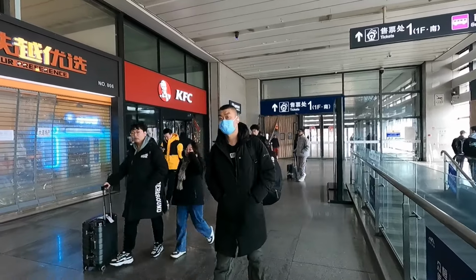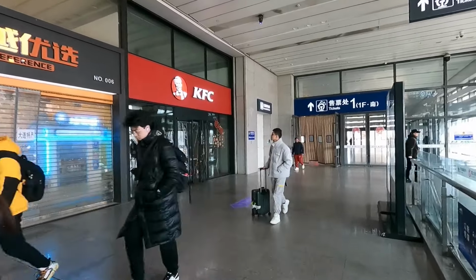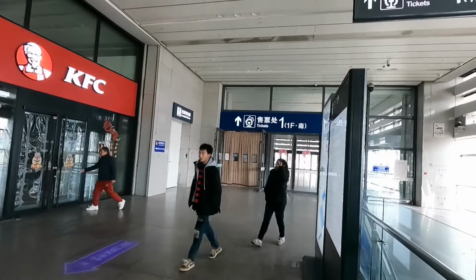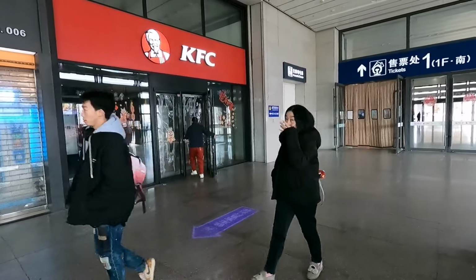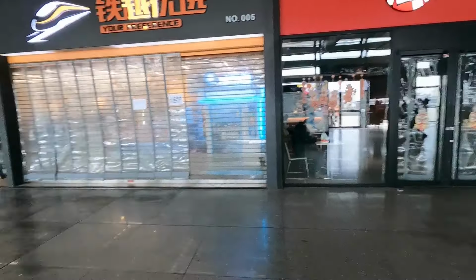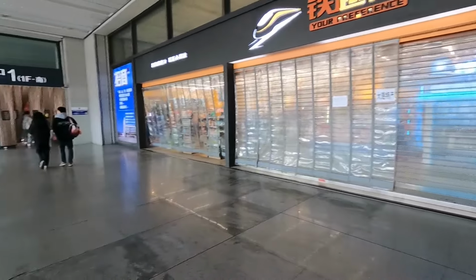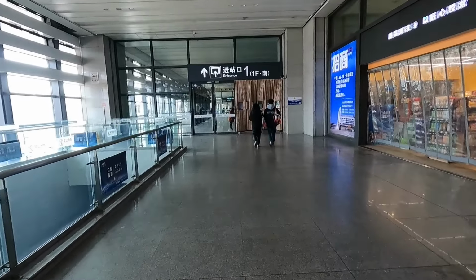The Dalian trip has been short and it's been sweet, but unfortunately, I've got to go. We're here at Dalian North Station, and I need to get some food. I'm about to enter the station. There's a KFC here. I don't really want KFC, but I've never been here. I don't know what's inside.